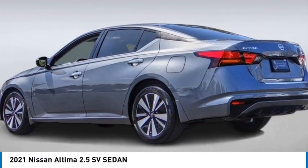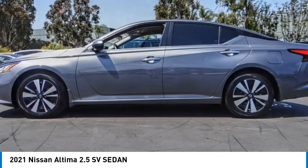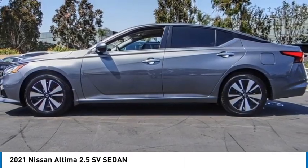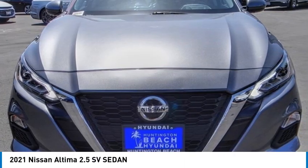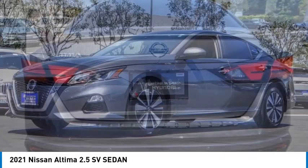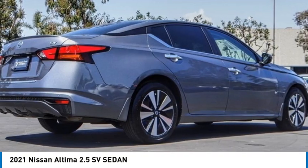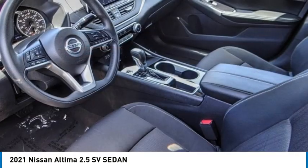Test drive the 2021 Altima. The Nissan Altima offers advanced features to make life easier, including push-button ignition, which comes standard. Combine that with a powerful engine and standard airbags and over 5,000 quality and performance tests, and you'll see the Nissan Altima is made to drive and built to last.